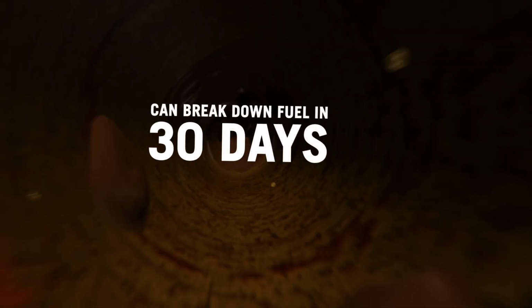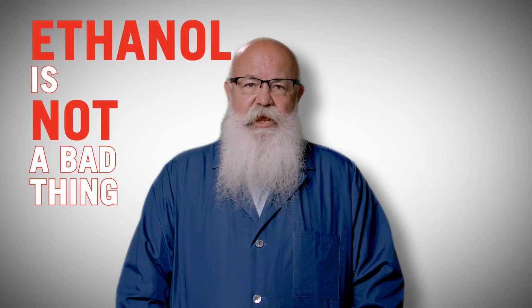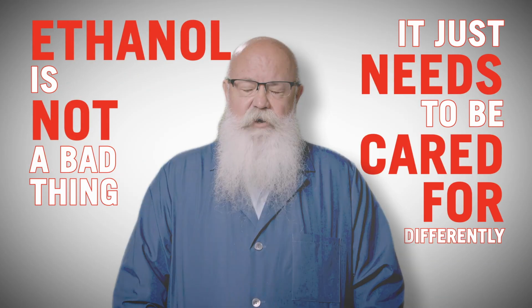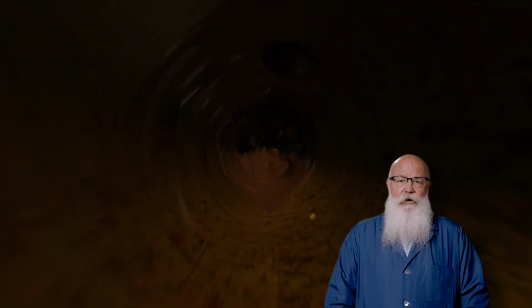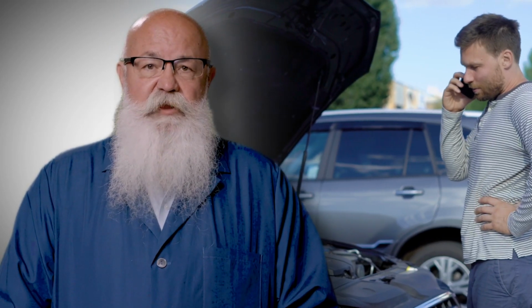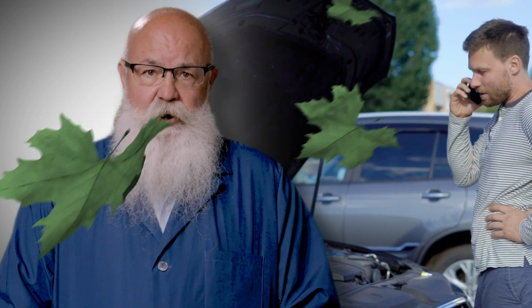store your engines. Today's gasolines are made with as much as 15% ethanol, which breaks down the fuel faster, sometimes in as little as 30 days. Ethanol is not a bad thing, it just needs to be cared for differently. Bad fuel can lead to gum and varnish building up in your carburetor, fuel pump, fuel lines, and injectors, leading to sputtering engines or ones that could flat out not start in the spring.